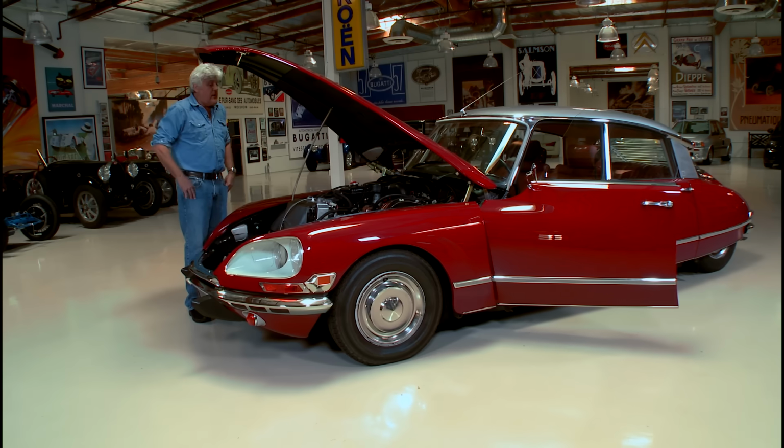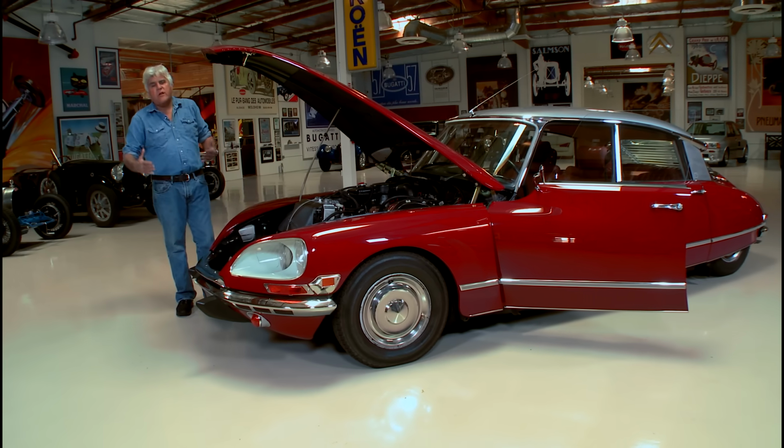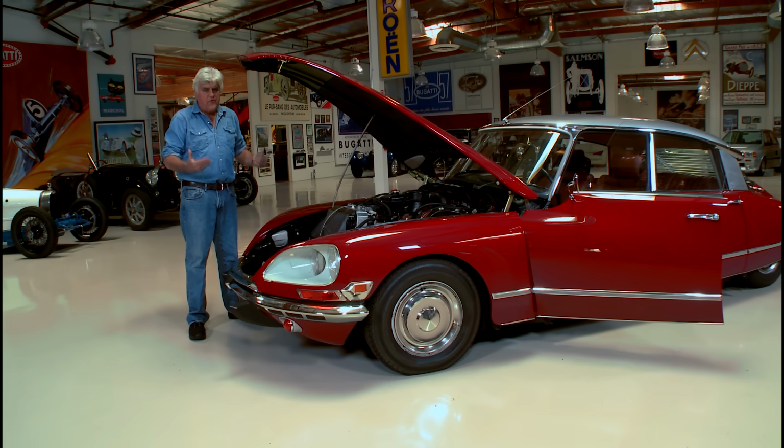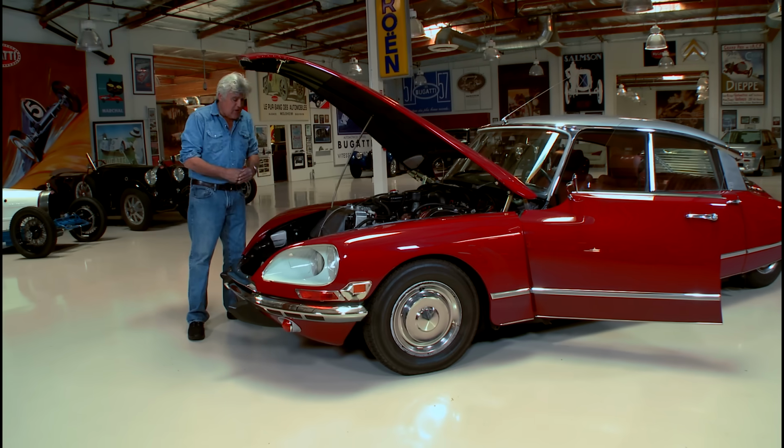But nowadays so many cars have to do so many different things. They've got to handle, they've got to do this. This car was built to be comfortable, and that's what it does. You'll see when we go over bumps.